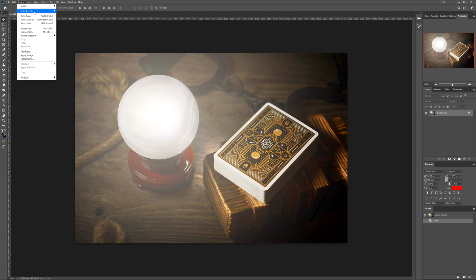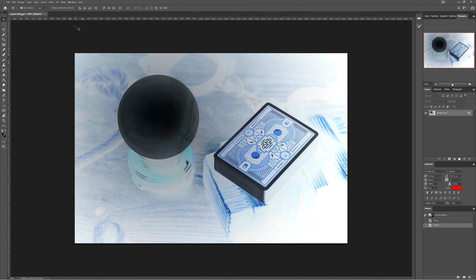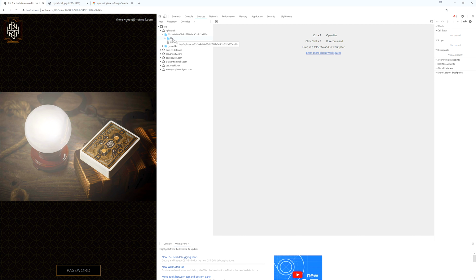So I thought, what if I need to do an inversion to the image? So I loaded up Photoshop and inverted it, but I couldn't see anything. So I thought, well, maybe I'm off track here. So I again went to the source.